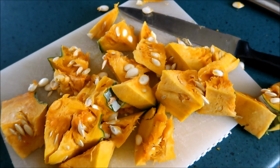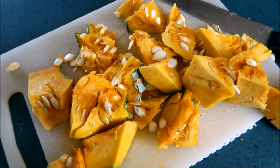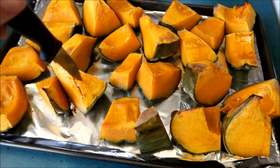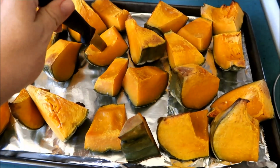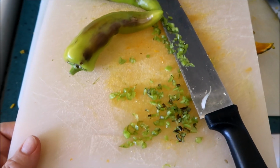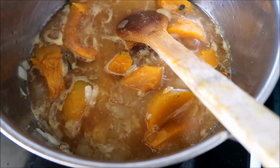And I don't think I'll save seeds from this either. Next year I want to grow orange pumpkins, and the year after that I'm not sure, so I won't save these seeds. Nicely roasted. It's gone soft. I'm going to scoop it out and put it into soup now. Harvested some chilies today, and I've chopped up the smallest one to go into the pumpkin soup.